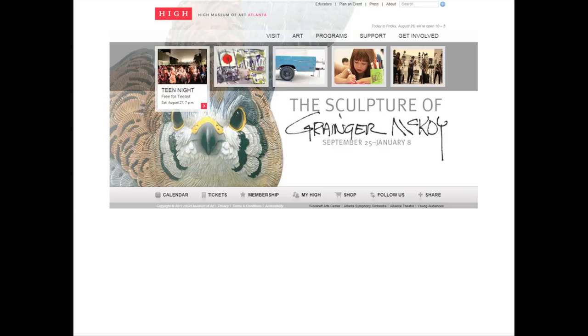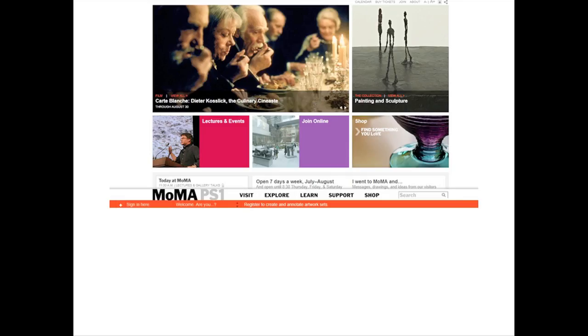It's simple, it's clear, it's very sophisticated, and it emphasizes the important elements of the museum, such as exhibitions, how you could support the museum, how you could get involved, current programs, and they have a link for their art collection as well.